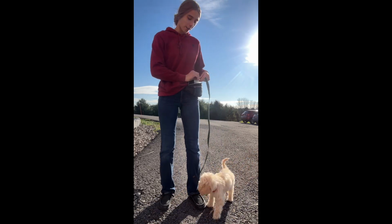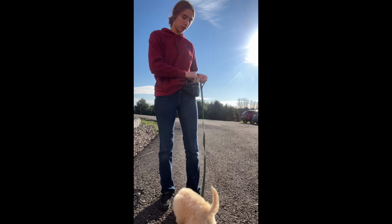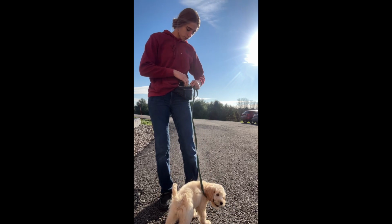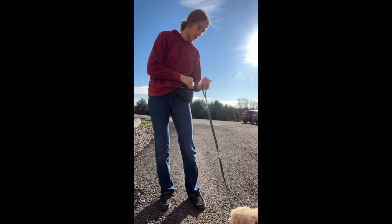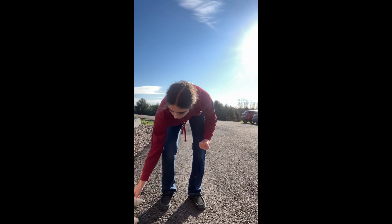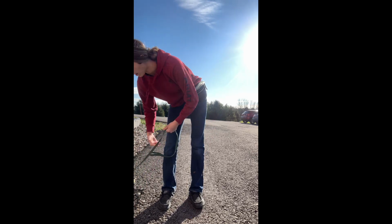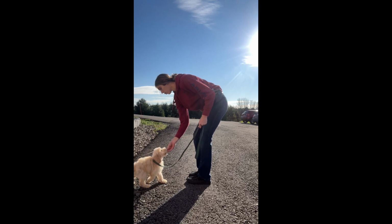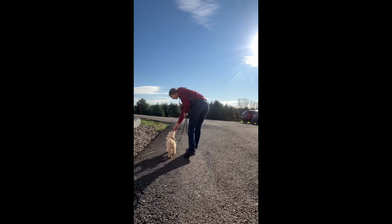So I'm going to take some treats first. Kale's very good with his leash walking and he loves going for walks. He likes certain treats better, so let me pick out those ones a little bit. I'm going to take that leash that I have on him. Take that treat, lure his nose right next to my left side.